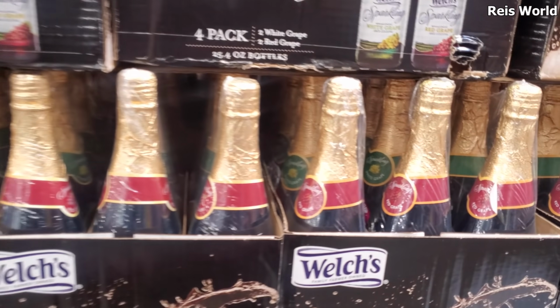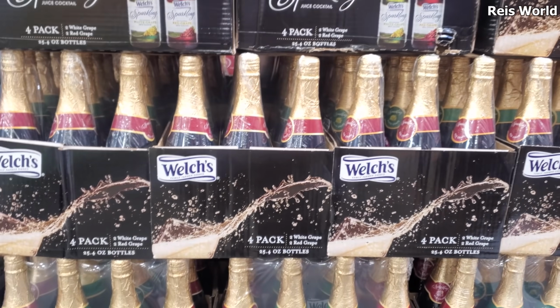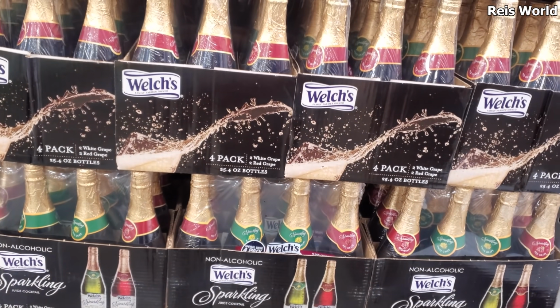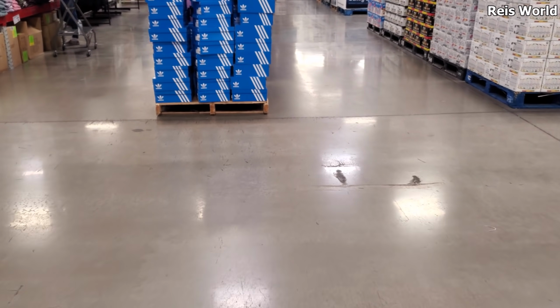You will get a 4-pack, 2 white grape and 2 red. What are you a fan of, red or white? So growing up, I went to daycare a lot. And we always had this, so I would dip my graham cracker in it. So good. And I do like the red.